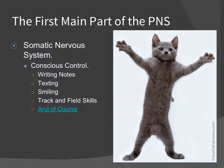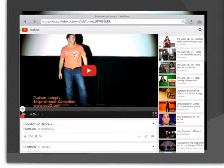In your peripheral nervous system, we have something called the somatic nervous system. And this is what you choose to do. So this is conscious control of things. Writing notes, texting, smiling, tracking, of course.